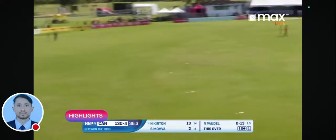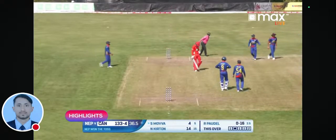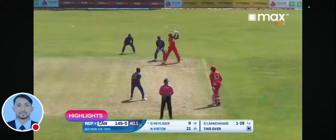And now he's gone. The aggression pays the price. It's a good catch from Gulshan Jha, held going swiftly to his right, and Nepal are starting to put the hosts in a real stranglehold, a chokehold.